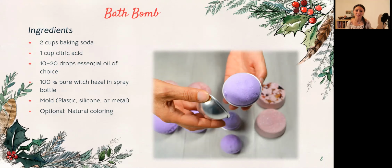You need baking soda. I think everybody has baking soda at home. Citric acid is the acid coming from lemon. You can also find it in a health food store or on Amazon. Then you can add your essential oils.